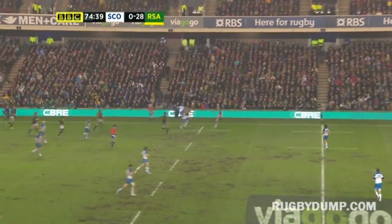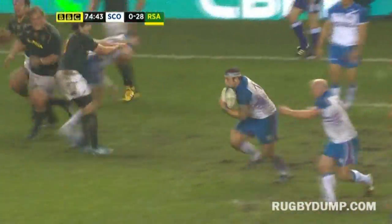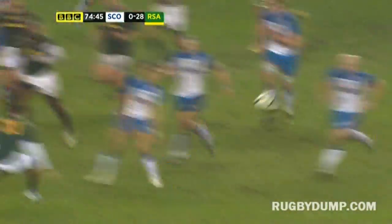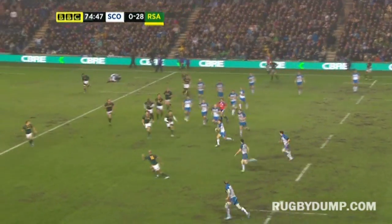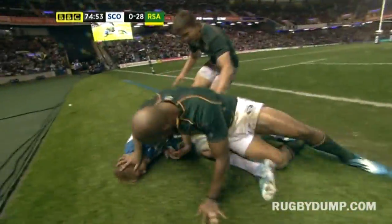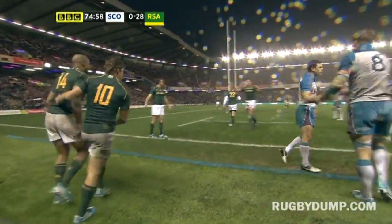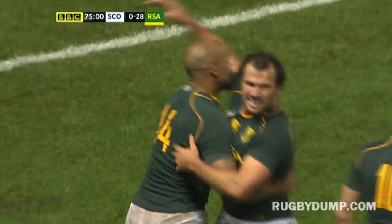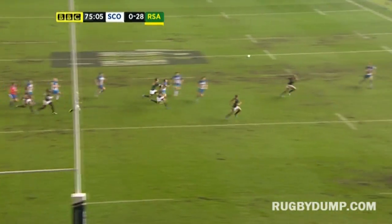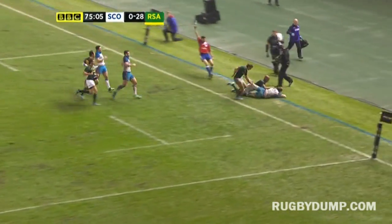And up into the floodlights it goes. Bounces back to Lamont, hands off Bismarck du Plessis. There is Ryan Grant, support from Maitland. Wide it comes now. There is space out there. Dave Denton and JP Pietersen meets him well. A very, very impressive covering tackle from Pietersen. And when it gets to Denton, he just puts the hand out there, and underneath goes Pietersen, smashes him into touch.